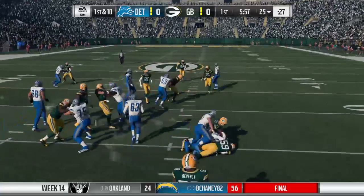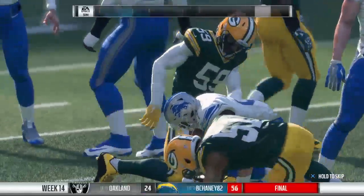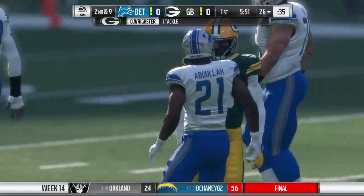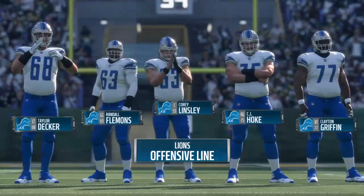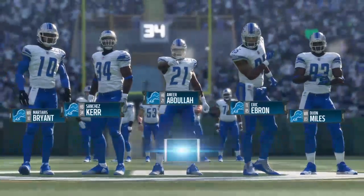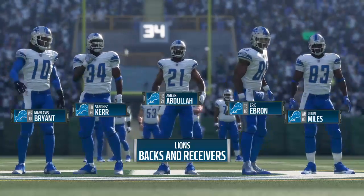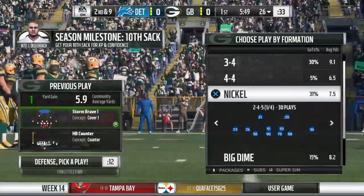A first carry for Amir Abdullah. And he'll get this one up to the 26. Credit him with a 1-yard gain there to make it 2nd and 9. So here's the lineup, and in the backfield, it's Abdullah. Amir Abdullah, if it had been up to a lot of college coaches, would be an all-pro corner. But he knew he wanted to be a running back, and has proven why. Can run it, can catch it, and return kicks.